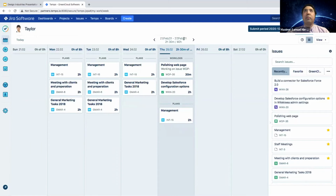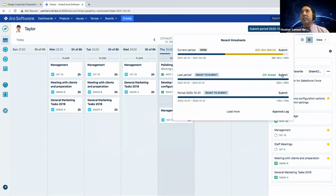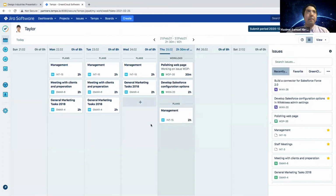All right, and what you can see here is there are going to be different times for weeks, and at the end of the period you can submit that period. Your manager or team lead is the one that's most likely going to receive that timesheet to determine whether you're good to go, or if you have to review or make some changes to your timesheets.